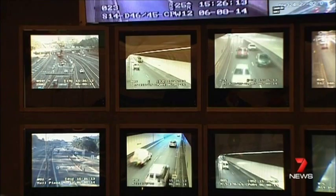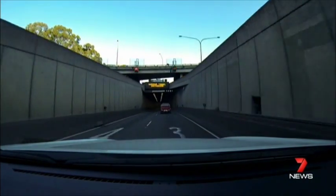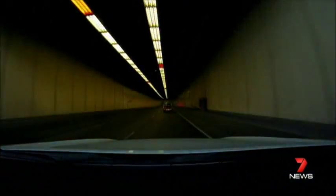"The experts that look over the harbour tunnel tell us that it's the best built tunnel of its kind that they've seen in the world." He says without the tunnel, the peak on the harbour bridge would blow out to 12 hours. Or, put another way, "I think it'd be a bloody disaster."